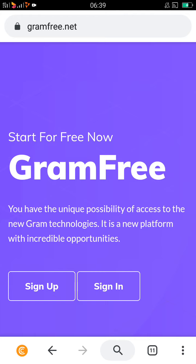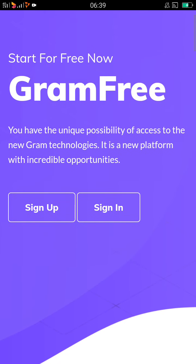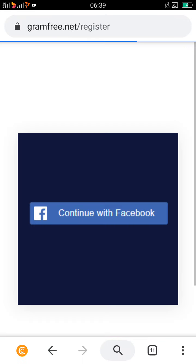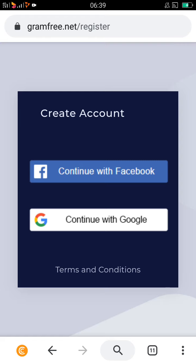Now this is the Gramfree interface that we need. There are two options. The first one is sign up. If you are already a user, then you can straight away sign in. Give me 1 minute and I'll show what the sign up process is.